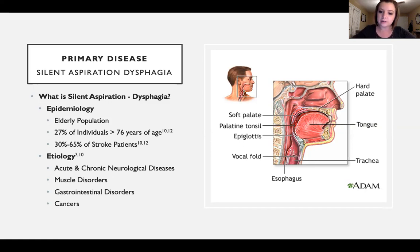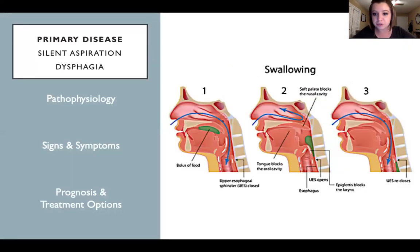And here is a little bit of anatomy, but I'm about to show you how exactly it all goes down. So this is what should happen. And then I'm going to show you what's actually going on with someone with silent aspiration dysphagia. So as you can see in stage 1, our epiglottis right here is up in our resting position, and the blue arrow indicates our breath. So we're breathing in. So our trachea is open and we are receiving air into our lungs.